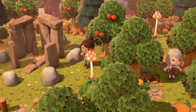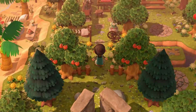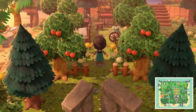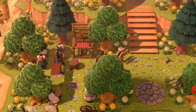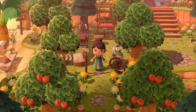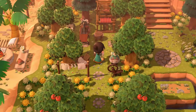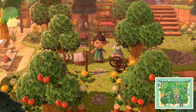But I love rock gardens. I have such an appreciation for them. I will never make one. The time and effort is just crazy. So those who do, amazing. Okay, it looks like we have a little seamstress here. A little area where they're making the clothes. I love the custom for that dress. That's so cute. It's kind of similar to the one that Poppy's wearing.